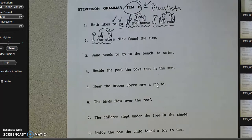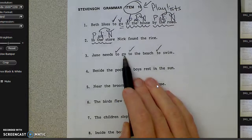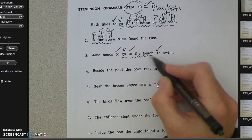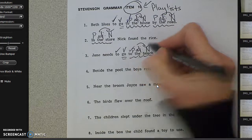3, Jane needs to go to the beach to swim. There are 3 twos. Check them all. And then we're going to look at each one. To go, again, go is a verb. That's a verb phrase. To the is an adjective. To the beach. So this is a prepositional phrase.